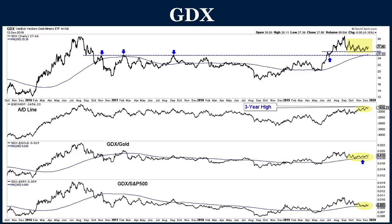Look at the price action in GDX. After the breakout above 25, it peaked around 31, right at the 2016 high. And I was saying, we're going to see GDX come down and test 25, maybe even 24.50. It's going to have to come back and test 25. But you know what? That hasn't happened yet. GDX tested 26 3 times and successfully.